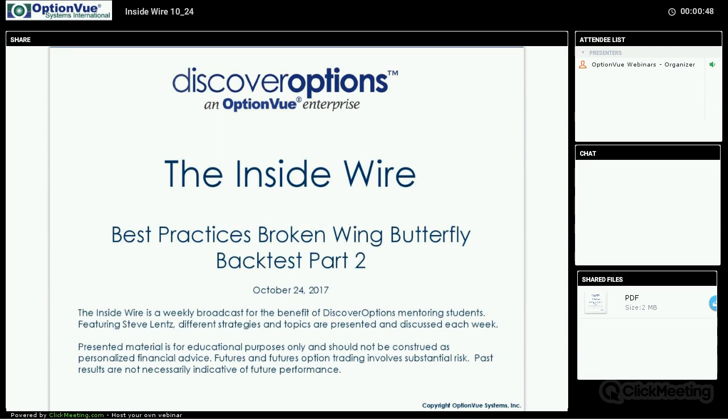Well, today we come in for a landing and settle the plane down here, finally, on our best practices broken wing butterfly. Today is part 2 of the final back test, inclusive of contract size alterations, so that we can get a real grip on exactly what kind of returns on your capital one can expect.